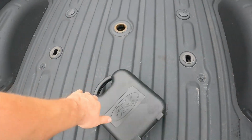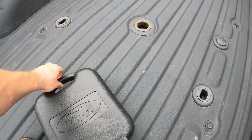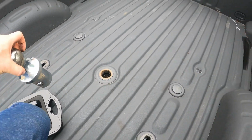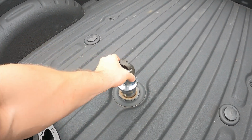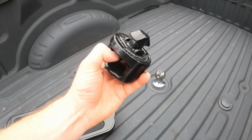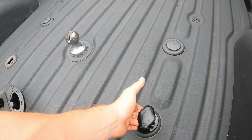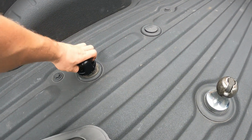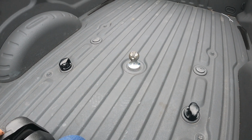And this wasn't billed, but this actually came with the truck. It had the prep package, so I wouldn't see why it wouldn't come with the ball if you're going to get the prep package. But put the ball in, pull that up, that's it. Same thing with these, lift them up, twist them, drop down, and that's it. I usually leave the hitch in here all the time, but we had to pick up some plywood yesterday, so I didn't want the ball in there.